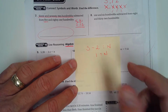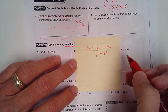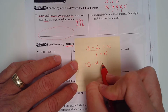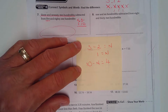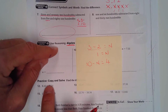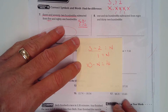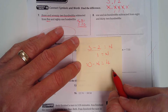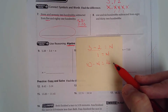All right? Now, that was easy because all we had to do is solve for n by doing the problem, by doing the subtraction. Sometimes they might have a problem that looks like this. How about 10 subtracting n equals 4? Okay? Well, oh my gosh, how would you solve something like that? It looks so confusing. Now, in the examples they give us here, or the problems they're giving us, they're decimals. But I'm just showing you with whole numbers right now, just to keep it simple here.